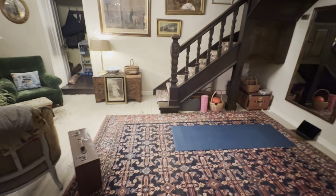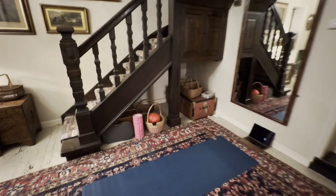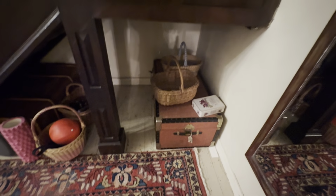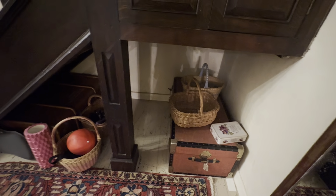Golly, what is going on in the hall? I've been having a sort out. I tend to keep a lot of out of season clothes under the stairs. I've got these huge big trunks here. And in the last couple of years, I've started labelling the trunks so I know what's in them. I've also got a lot of my workout gear.